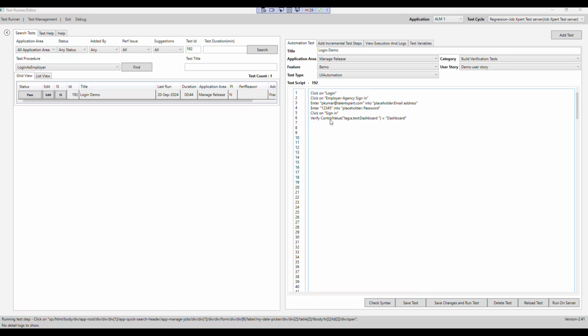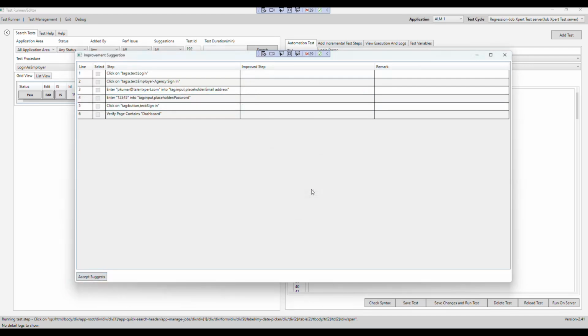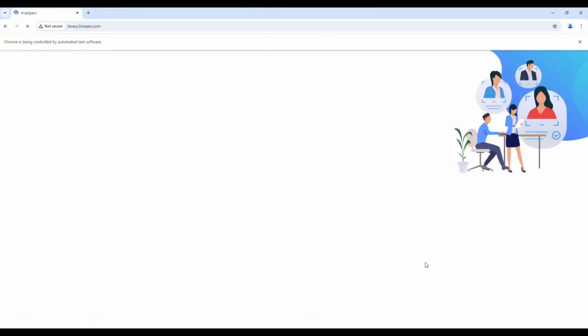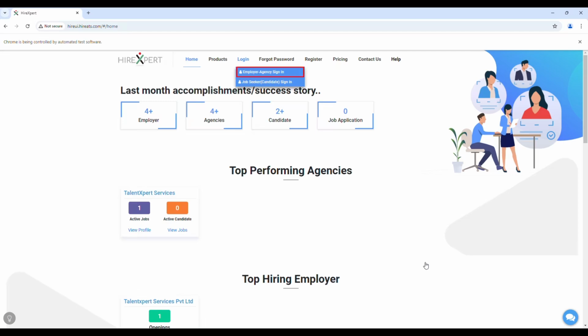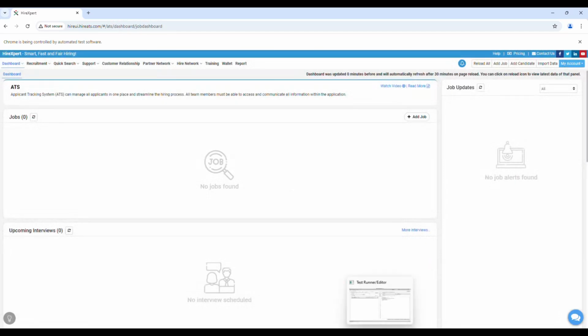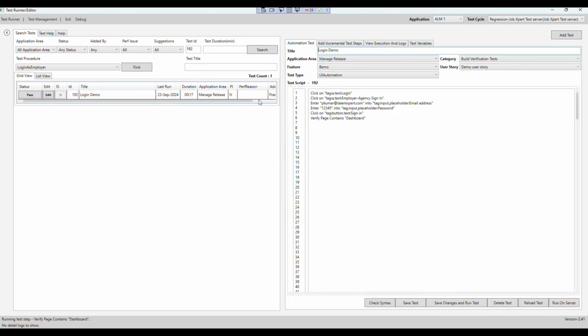In this demo, we have a test with 6 steps, which takes approximately 44 seconds to run. These are the AI suggestion steps. Let's accept these suggestions and run the test case. After improving these steps with AI suggested steps, the same test takes approximately 17 seconds to complete. With the improved steps, the test runs in just 40% of the original execution time.